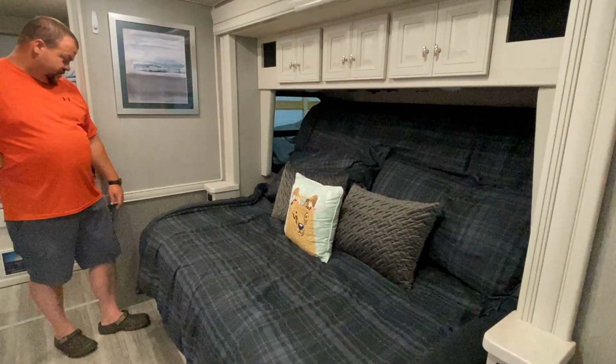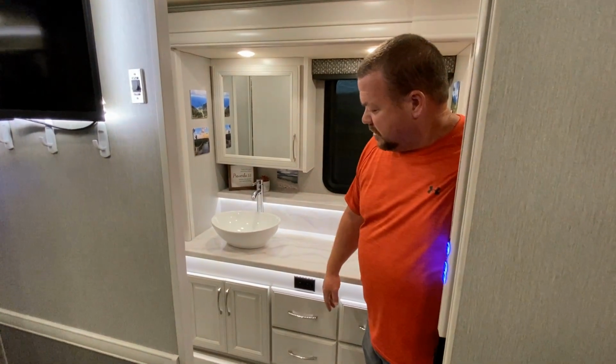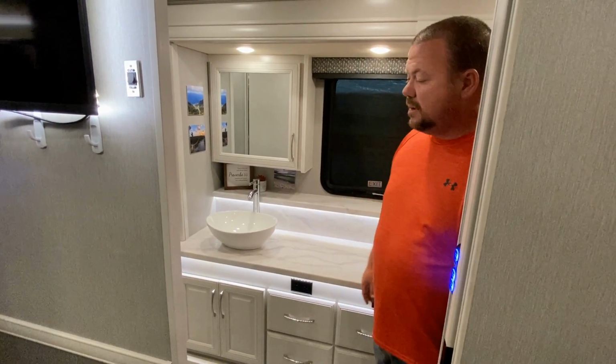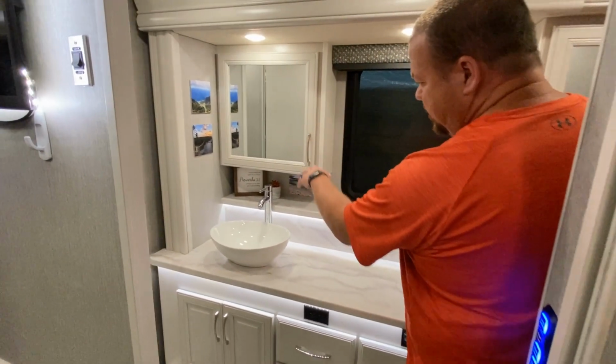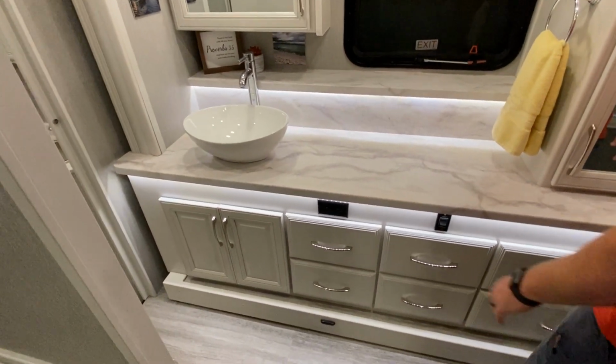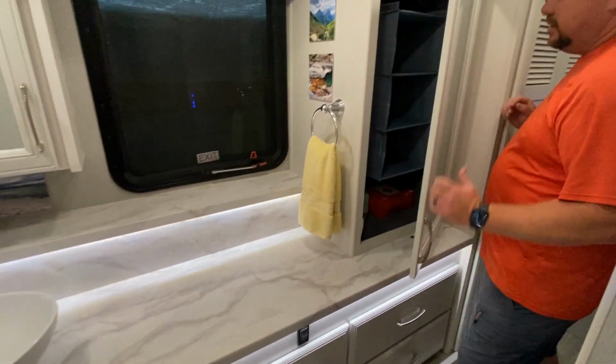Okay, so there's the bed. I've showed them all the switches already. Show the generator? Yep. So this part of the camper, if you will, is basically just a big extension of the bathroom. You've got a medicine cabinet, of course, storage under your sink. There's 6 storage drawers below. Lots of storage.